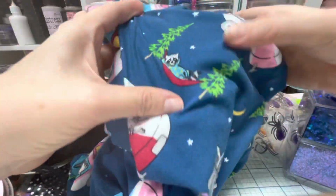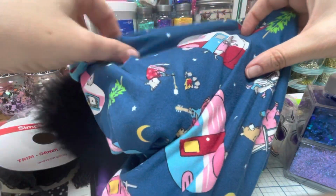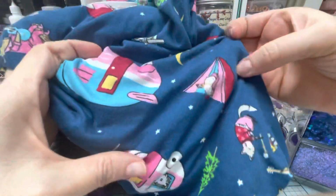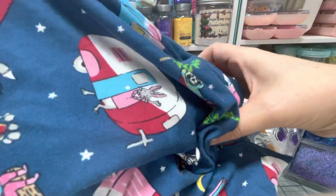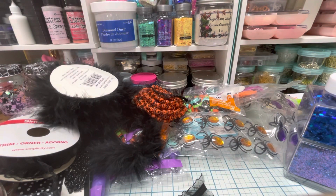You've got little raccoons laying in hammocks, and rabbits poking out of trailers, and then a deer and a fox roasting a marshmallow. There's an owl poking out of a, what's it called, a tent. And did I get everything? Let me see if I got everything. They're just so cute. I just had to share them with you because they were so adorable. Yeah, I think I got everything.